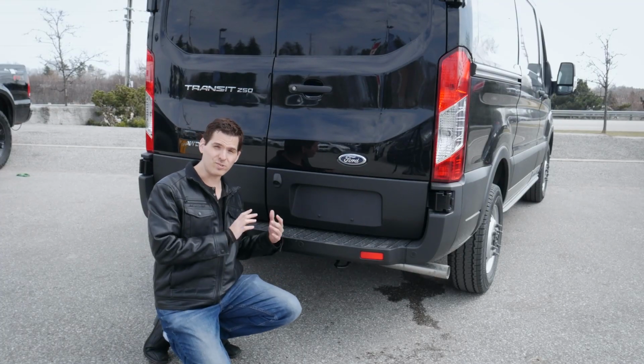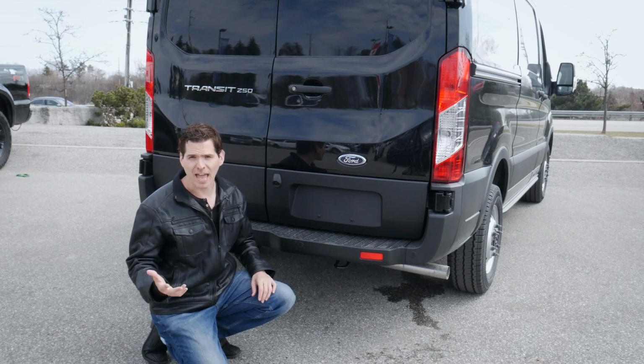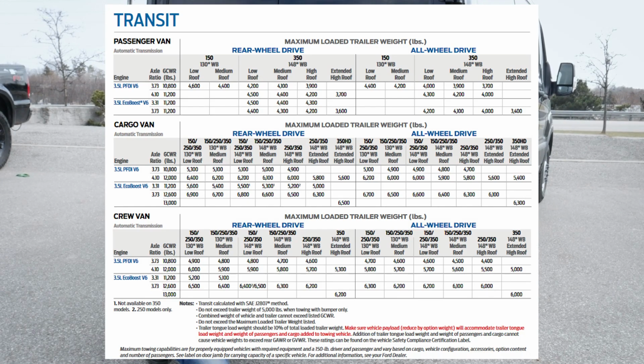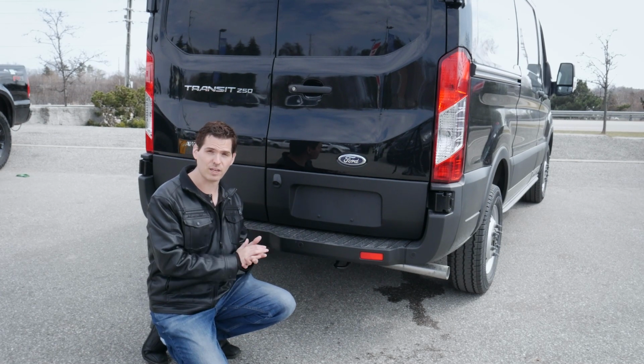This van also doesn't have the tow package that's available from the factory, but you could do something aftermarket as well. There's a series of different options for towing depending on how you have it configured. If you're in the 150, 250, 350, which engine you've got, the regular 3.5 liter or the turbocharged, it's all over the place. But just basic numbers, between 4,500 and about 6,900 pounds is going to be your general towing capacity, depending on how you have the rest of the van configured.